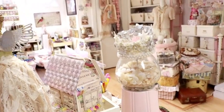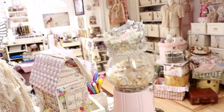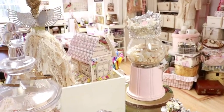Get rid of them. Just get rid of them, give them away, pass them on. And it frees you up. It's like, I can't explain to you. Once I made that leap into not holding things, just getting rid of them, I feel so much better.